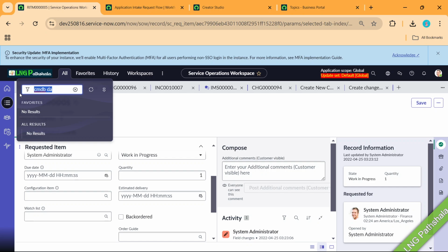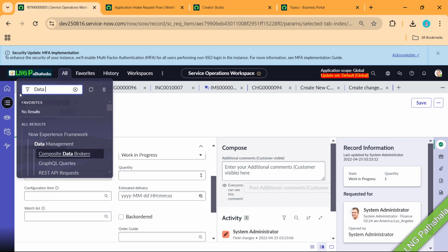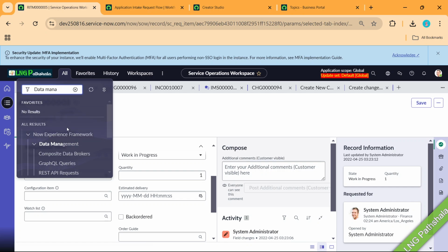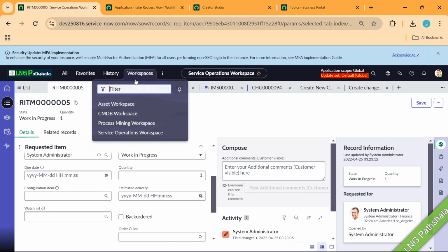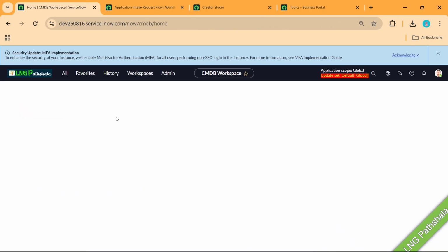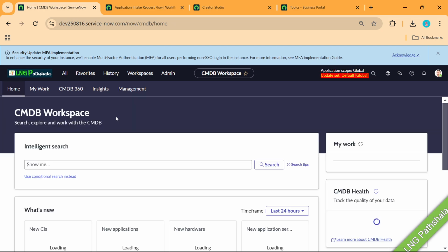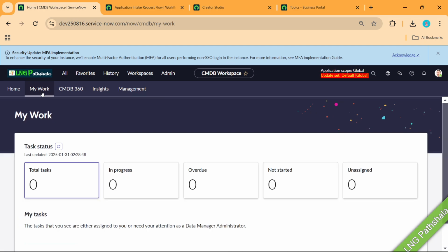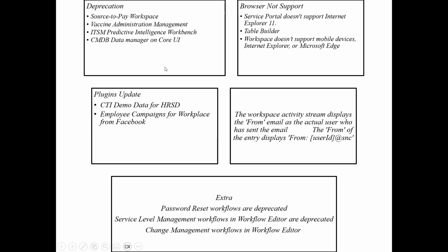Not sure why it's not showing. Maybe it has been removed, so it's not showing to me now. Yeah, maybe it has been removed because it is going to be deprecated. But this has been moved to the CMDB workspace. So from the core UI it has been deprecated and moved into the CMDB workspace perspective, directly I can say.